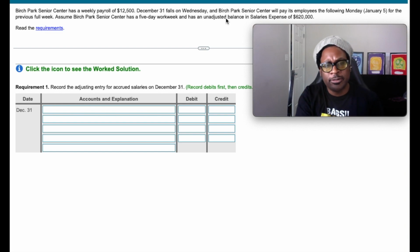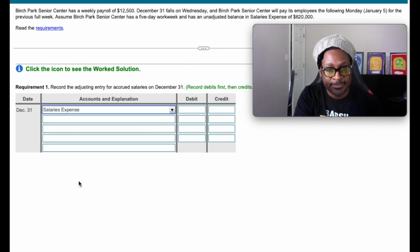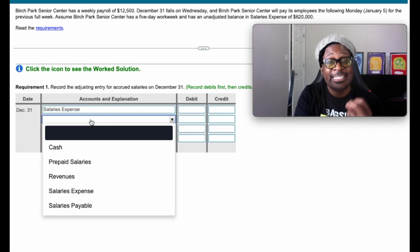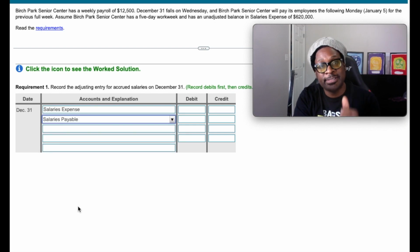All right, so because we know that the expenses happened already, we're going to increase that expense. We're going to debit salary expense. And because by definition, the company hasn't paid for this expense, we're going to credit salaries payable. Remember, gang, any payable is a liability, and if it's a liability, it's in the clear, gang. And all accounts that are in the clear will increase on the credit side.